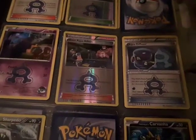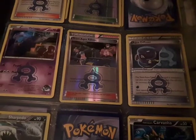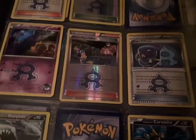So you can see we got 3 holographic cards right there. Milotic, Kyogre, and Klefki. Some of these aren't that interesting, but you can see some of these cards here are probably from an Omega Ruby Alpha Sapphire set from long ago. Those had the Team Aqua symbols on them.